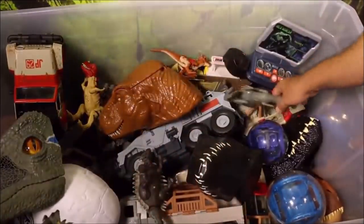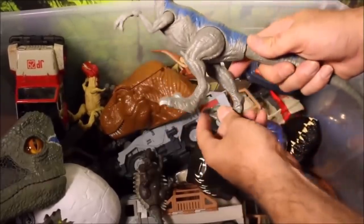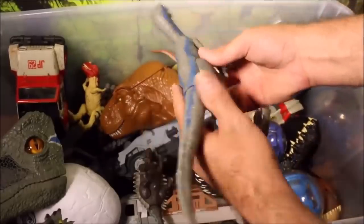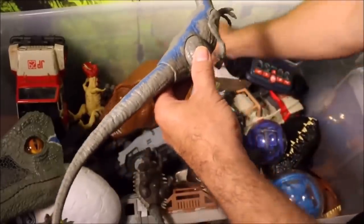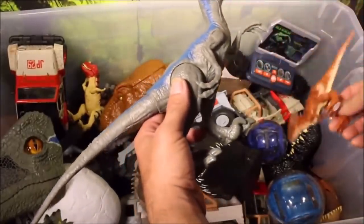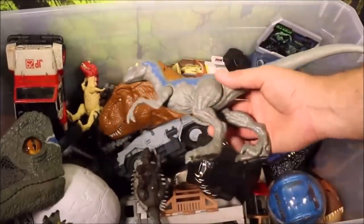And then over here we have a giant size Velociraptor Blue. So you'll see when I get to the other raptors they are about the size of the Stiggy. So this Blue is way bigger. I believe it's a 12 inch figure from head to tail.